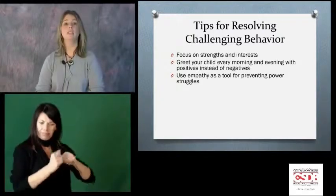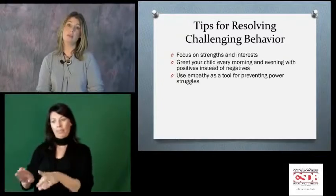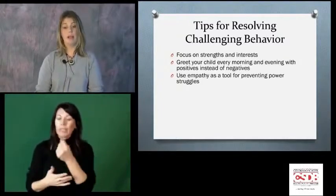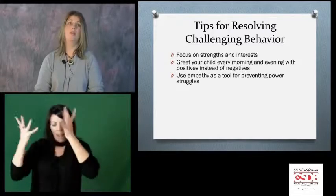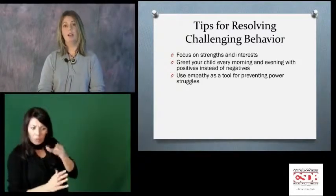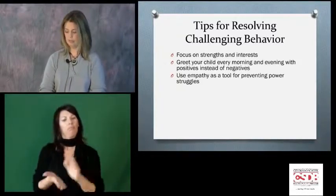Then, when you have a situation where they've made a mistake, you can still use that empathy as a tool. For example, if a child breaks a window, you can start with, "Wow, that's a drag. I wonder how you're going to take care of paying for that," rather than the typical lecture and, "Oh my gosh, this is so expensive," a response that often leads to resentment from the child and frustration for us as parents.